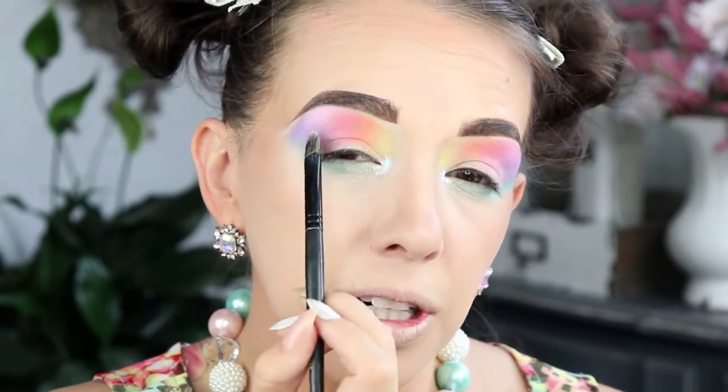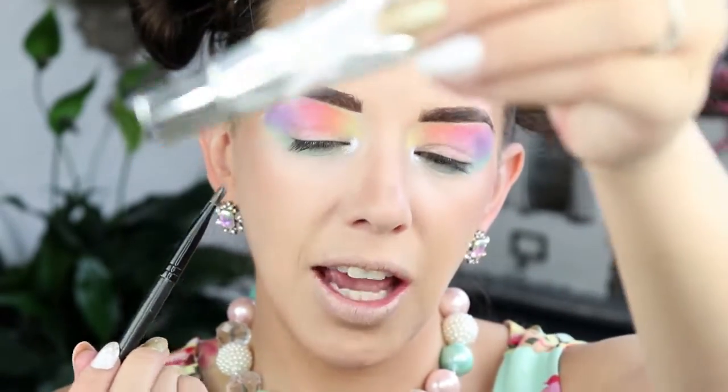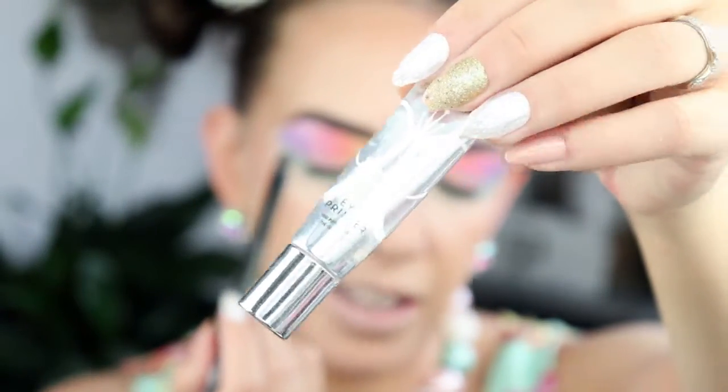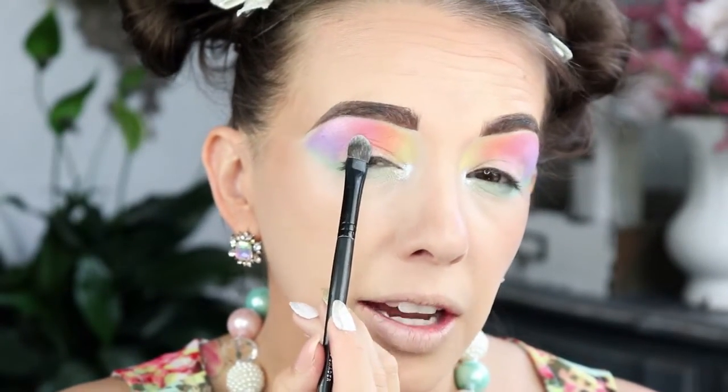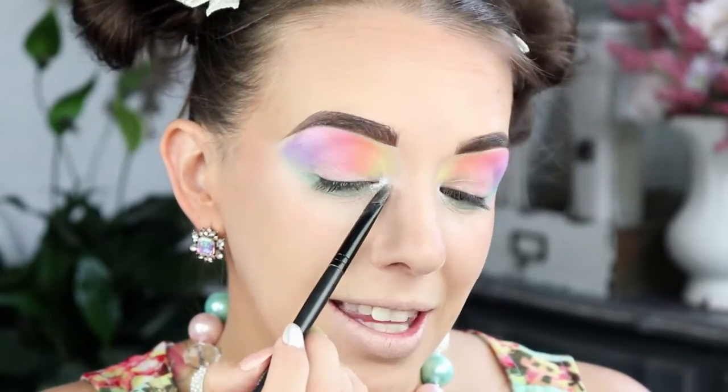So for the clouds, I'm just going to create little circular bumps with ABH just because it's the lightest eye primer that I own. And I'm going to actually use the shimmer shades to create the clouds. But the biggest portion of the clouds is going to be this right here. So you guys are going to see how beautiful it is.